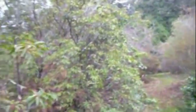Here you see the boxwood. Good size, healthy looking boxwood. This one has to be a good 10-12 feet across, good 7-8 feet tall. Here behind it we have some laurel, mountain laurel. It's quite abundant. It grows in the woods in southern New England.